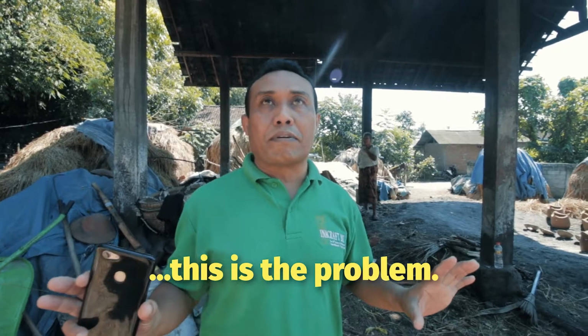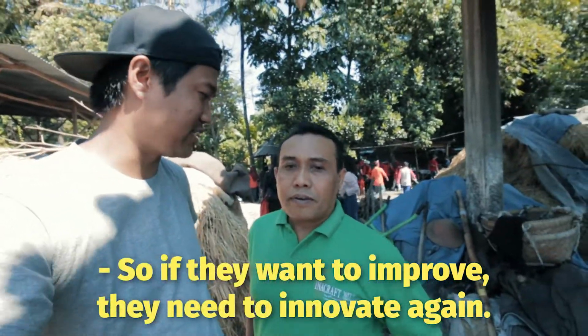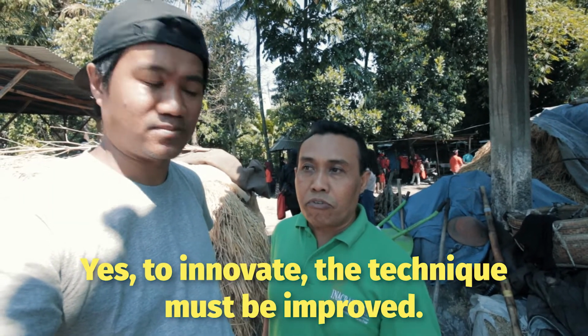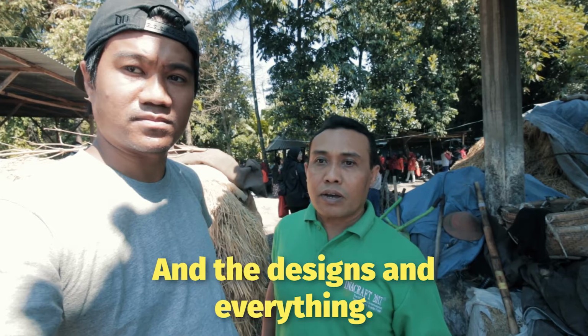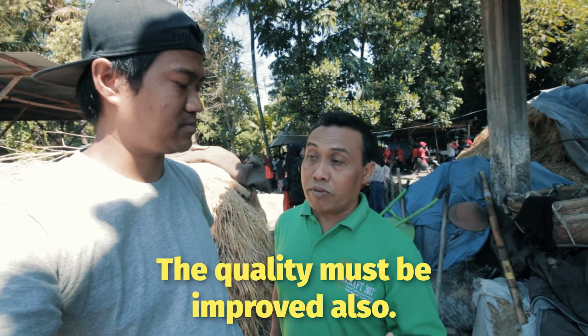If we offer the customers the same designs for a long time, I think they get bored. They're making this in a very traditional way with simple tools, so it's difficult for them to develop the designs and create new things. If we offer this again and again, the market also. This is the problem also.